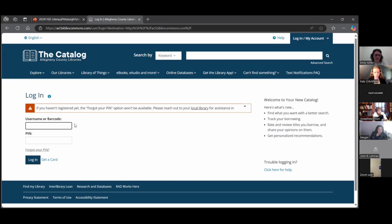Once you set up your account, then you have a username, so you can either log in with the username or your barcode number, and then you can put in your PIN number. If you need to reset your PIN number, you can always call the library or you can talk to staff at the library and they'll help you do that. I'm going to log in just so you can see what that looks like.